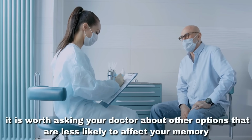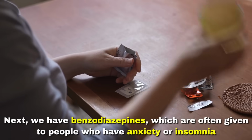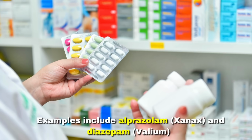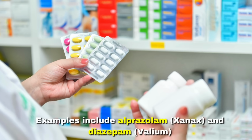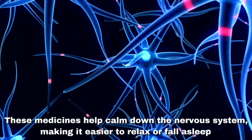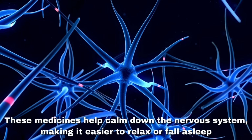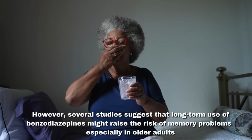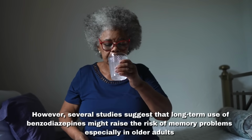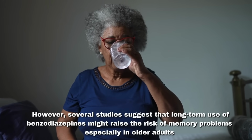affect your memory. Next, we have benzodiazepines, which are often given to people who have anxiety or insomnia. Examples include alprazolam, Xanax, and diazepam, Valium. These medicines help calm down the nervous system, making it easier to relax or fall asleep. However, several studies suggest that long-term use of benzodiazepines might raise the risk of memory problems, especially in older adults.